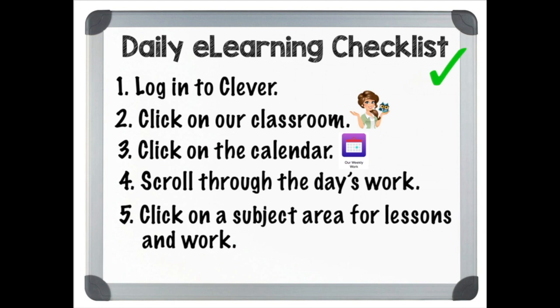Okay? So, I created this daily e-learning checklist to guide you through this. Number 1, log into Clever. Number 2, click on our classroom. Number 3, click on the calendar. Number 4, scroll through the day's work. Number 5, click on a subject area for lessons and work.